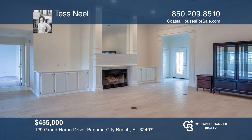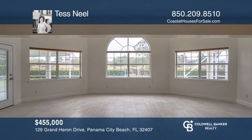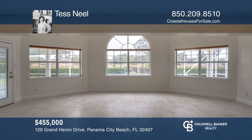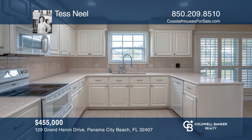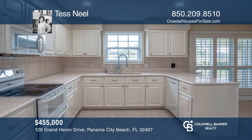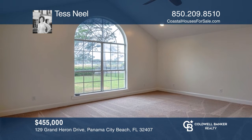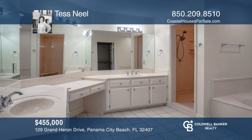This newly renovated, immaculate home is located in the heart of Panama City Beach. This home shows off a spacious floor plan that includes generous living spaces with a fireplace, a large kitchen, and oversized bedrooms, including a master bedroom with a master bath, featuring a double vanity and a walk-in closet.